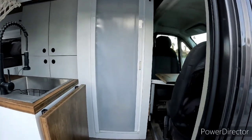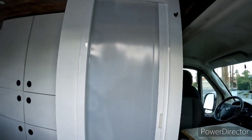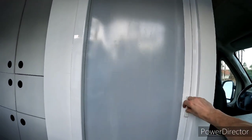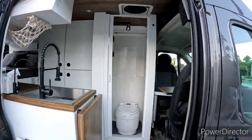And here you can see the shower door closed. It's got a retractable marine style enclosure. You push this in and it'll slide back so you can shower without getting water all over the place.